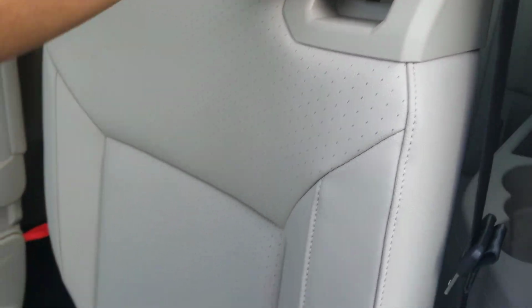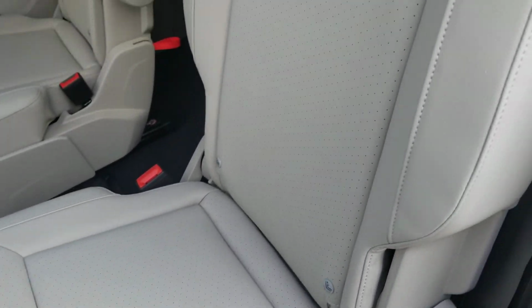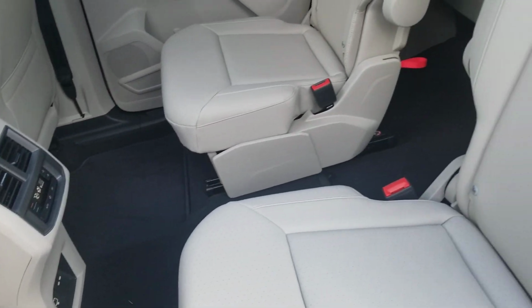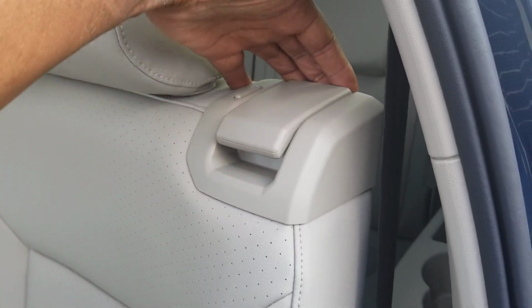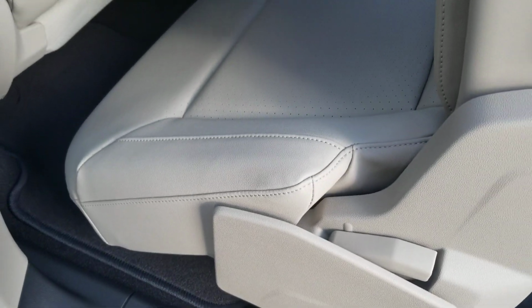So this is designed so if I had a front-facing car seat or booster strapped into this seat, I do not have to uninstall it for people to get in the back, and they do not have to walk around the front to go to the back either. You just lift up on this handle here, lift towards the front. It releases the seat, the bottom drops out. There you go.